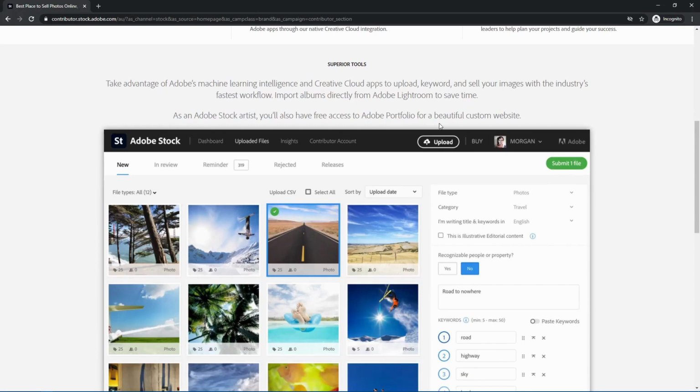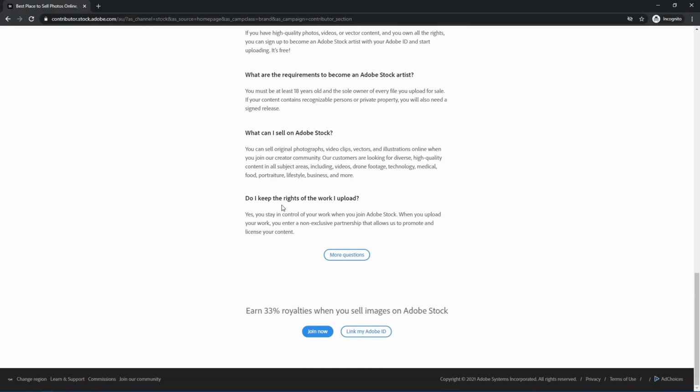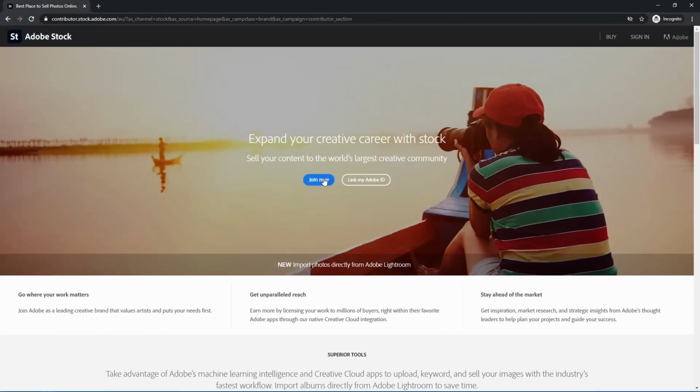contributor.stock.adobe.com. This is the contributors page, and as you can see here, there's an FAQ on the questions that you will be asking if you don't know anything about stock photography or selling. You must be at least 18 years old, and you must have a signed release of models that you have in your photos. And you can sell photographs, video clips, vectors, and illustrations. It's not really limited to photos and videos only. And you can upload your work with full control on what you upload and what you sell. So you have two options on how you can join here.